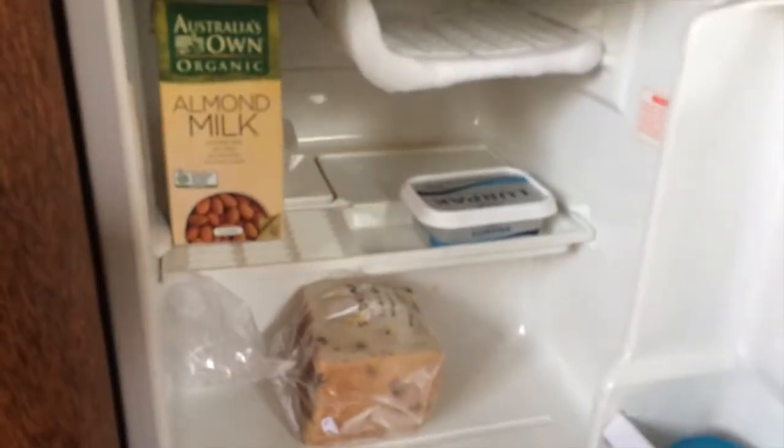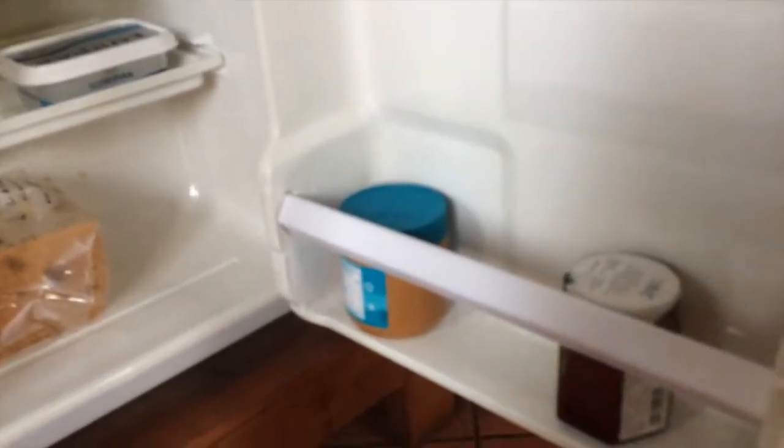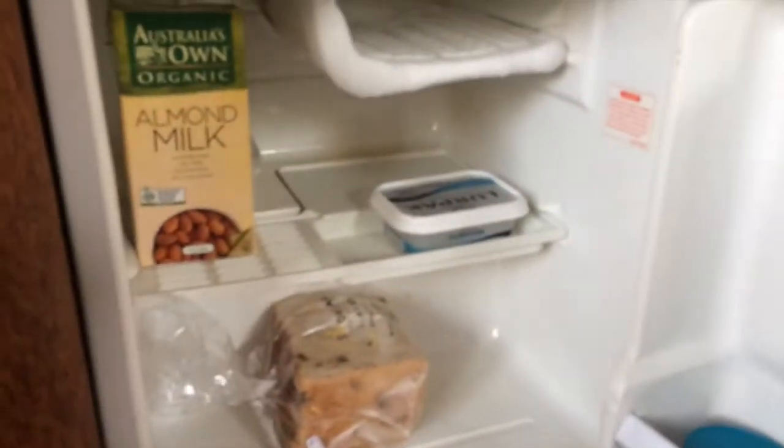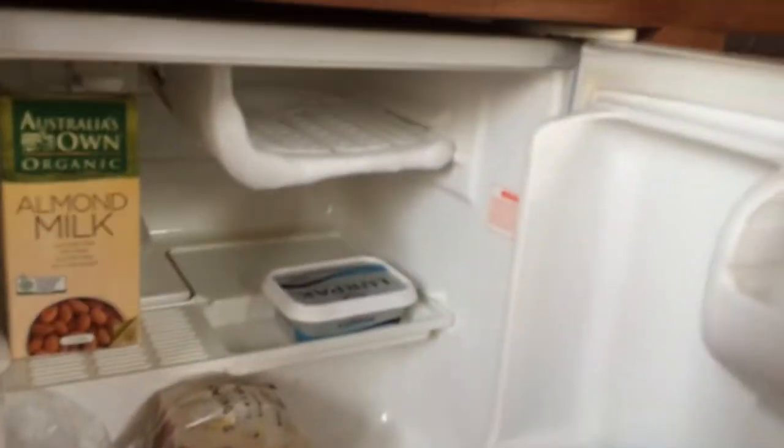Take my mini fridge. This is my mini fridge. Let me just open. There's my own almond milk, my bread, my butter, my peanut butter, my jam. They don't have almond butter here yet, the organic one, so I just have this one. Oh, and there's my cheddar cheese over there.